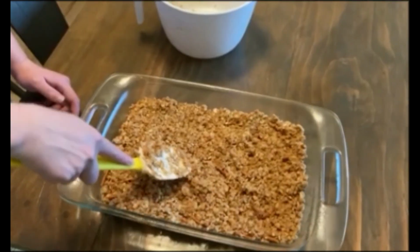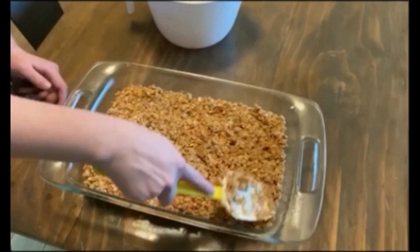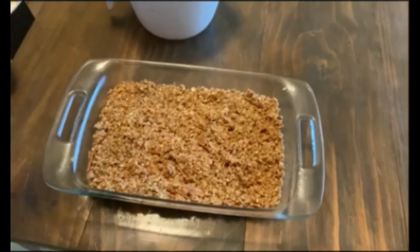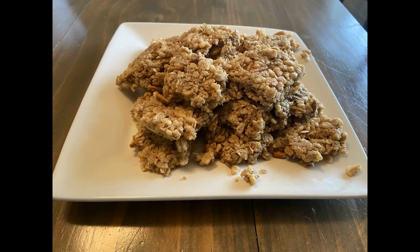Allow the mixture to cool to room temperature before cutting them into bars. Or, for a crunchier bar, bake it in a 300-degree oven for 20 minutes. This recipe serves 24 and is only 8 cents a serving.